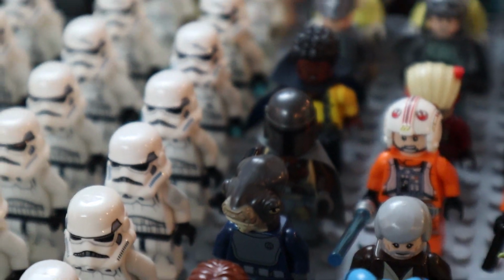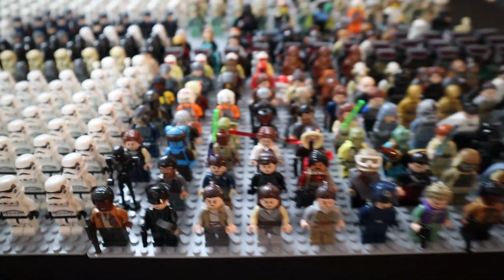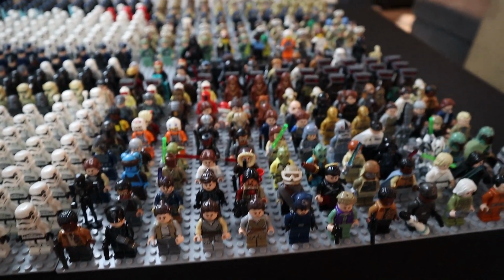I do also want to give a quick shout out to my Mandalorian right there. Episode, or chapter, 3 was super cool. If you haven't checked out The Mandalorian, I definitely recommend you go ahead and check it out. It's a great TV show.